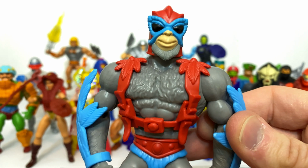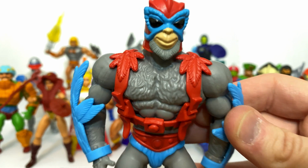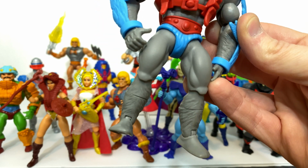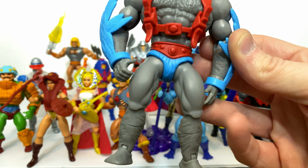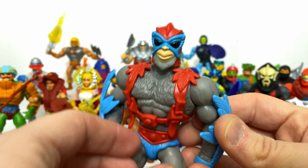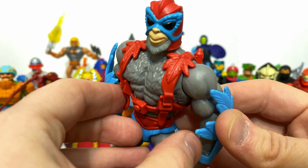The other thing is the fur sculpting on the chest almost seems a little soft. That combined with just trying to replicate some of the charm of the original figure, which is things like having the fur down here but nothing here, fur up here and nothing on the shoulders, of course makes it a little inconsistent, but it is trying to be true to that original.